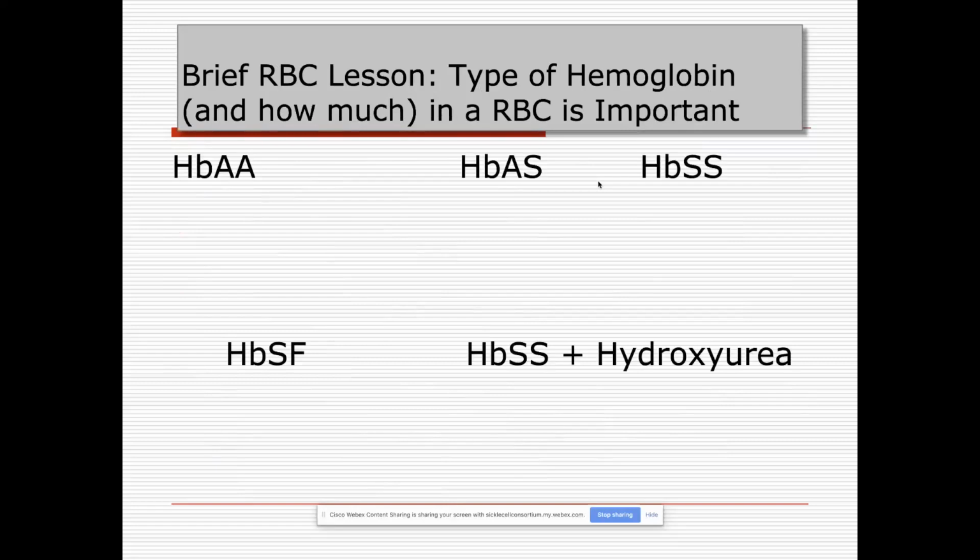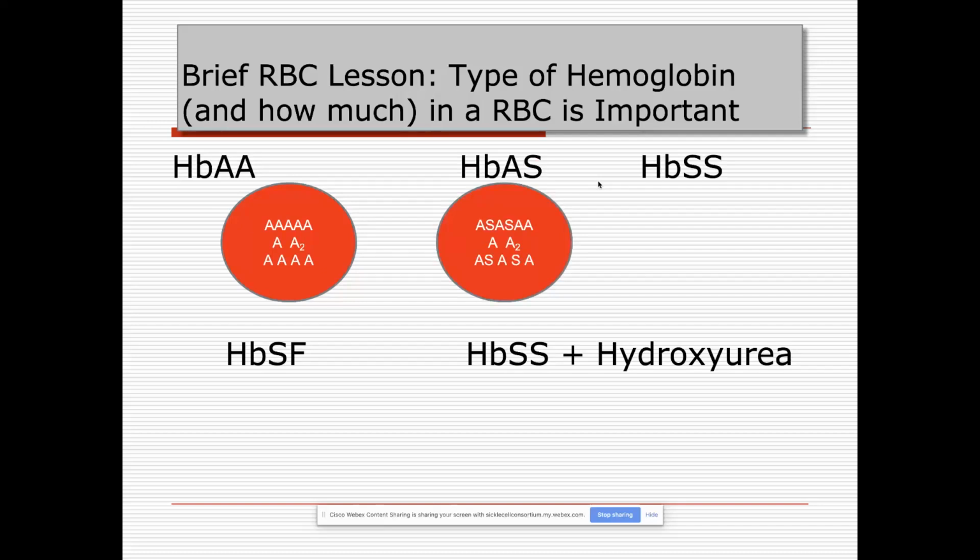So what's important to know about a red blood cell is that a normal red cell has lots of hemoglobin in it. It's not just 1 or 2 hemoglobin molecules, it's tons. So a normal hemoglobin AA red cell has all A and a little bit of A2. Somebody who has trait, who inherits 1 A from one parent and 1 S from the other parent, in every single red blood cell has a mix of hemoglobin A and sickle hemoglobin. And that's why they don't have any symptoms, because in every red cell, there's more A than there is S. And so the cell never sickles, and they never have that inflammation that people with sickle cell disease have.